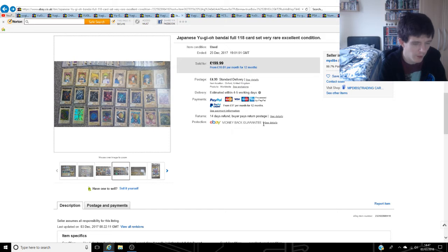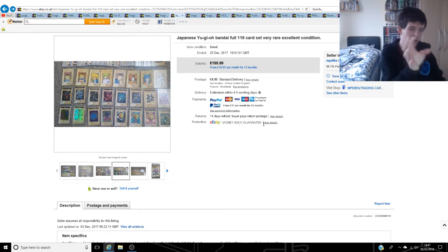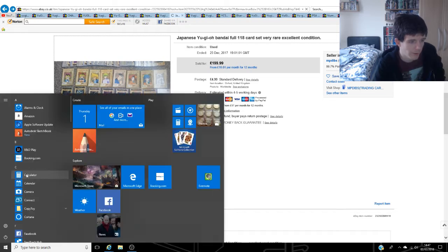Someone's sold a 118 card set there. I'm just checking the 118. Oh, I took a best offer. They put it up for £199, but I took an offer. Not sure what the offer is, but it's located in UK, so postage £4.99 there. For example, I probably had about £150 at least on that price, 118 pound there. So for example, I'll quickly go into it.